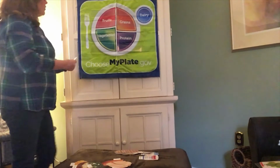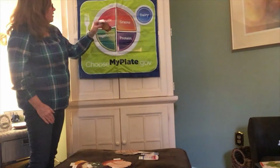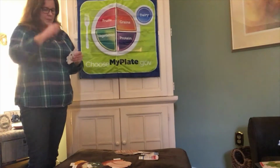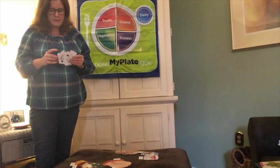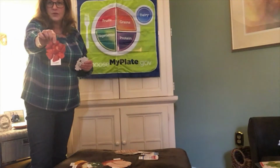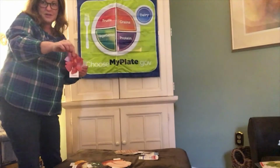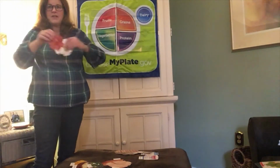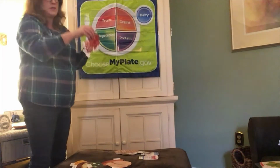And we're going to start with our red group, which we all know is our fruit group. Fruit, fruit, fruit. See if you can guess this one. It is red. It has green stems and you eat the seeds. Did you guess strawberries? You're right. And I use my strawberries a lot in smoothies. I put them in the blender and let the blender grind and crush them up and use them to drink as a smoothie.